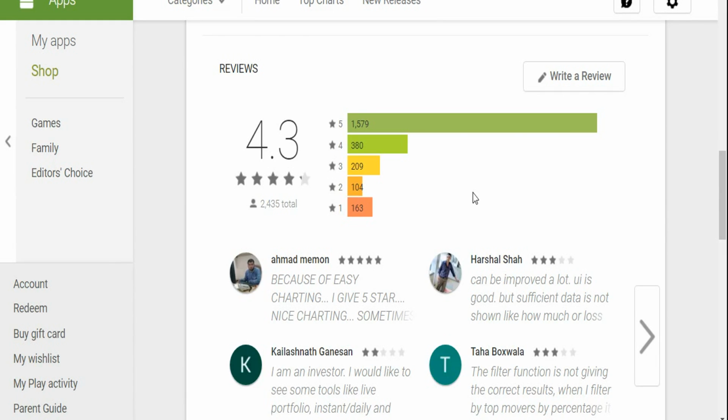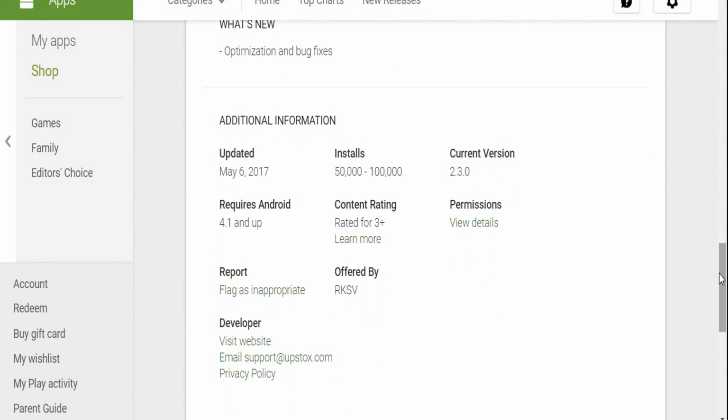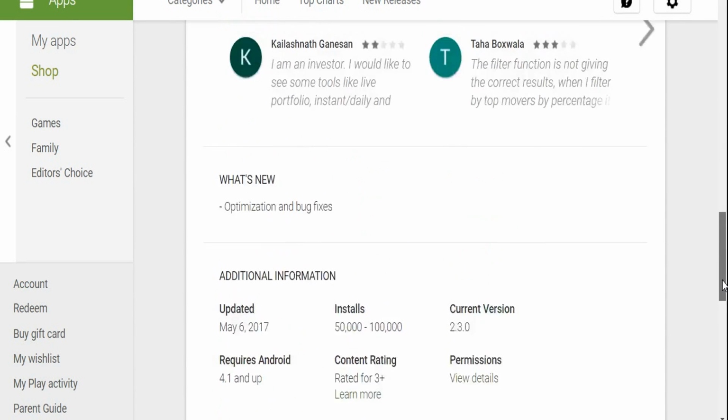Out of those, around 10%, 12% have rated this app negatively, which is actually a decent number because around 90% of the users are satisfied with this app. The last update was done on 6th of May 2017. What we have seen in this case of Upstox is that they update their mobile app in a range of 3 weeks at max, which is an excellent duration because it gives you an idea of the focus they have on technology. The number of installs of this particular app has been in the range of 50,000 to 1 lakh, which we think will improve with time. As of now, it's kind of okay.